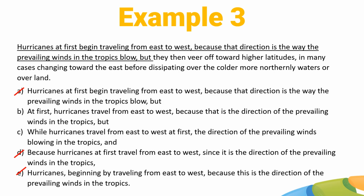What does C say? Well, hurricanes travel from east to west at first, the direction of the prevailing winds blowing in the tropics, and so C doesn't really make a lot of sense. And the other problem is it uses the word and. We need the word but because the hurricanes start to do something, but then they do something else. So C is out and we use B.